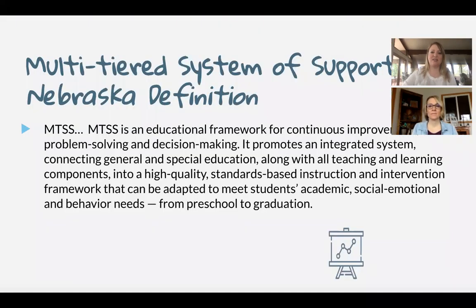So MTSS, Nebraska defines it as an educational framework for continuous improvement, problem solving, and decision making. It promotes an integrated system connecting general and special education, along with all teaching and learning components into a high quality, standards-based instruction and intervention framework that can be adapted to meet students' academic, social, emotional, and behavior needs from preschool through graduation. And we just really want to emphasize that it truly is that framework or a structure that you're using for decision-making regarding your students' needs.